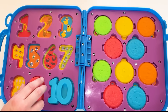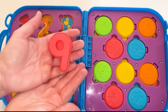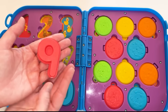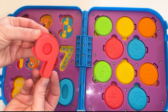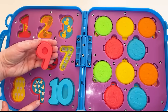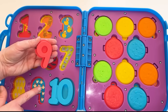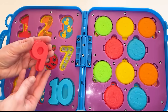Here's the number 9. This is a red number 9. I wonder what we're going to count. Look, it's some chickens. There are 9 chickens. 1, 2, 3, 4, 5, 6, 7, 8, 9. That's a lot of chickens.